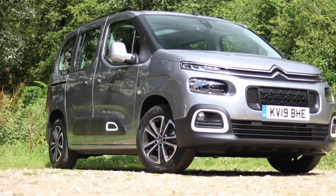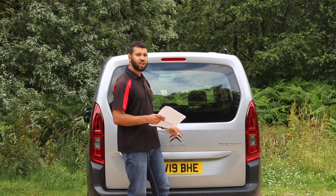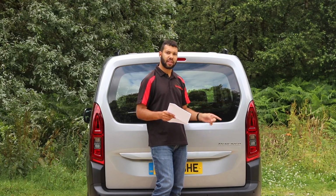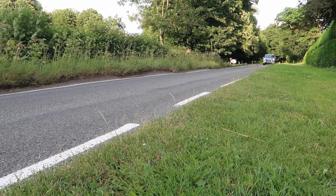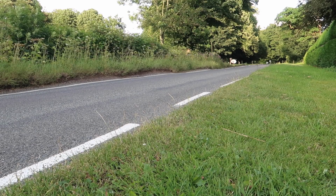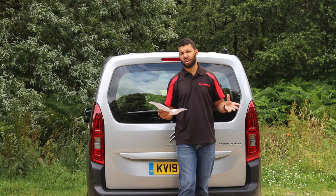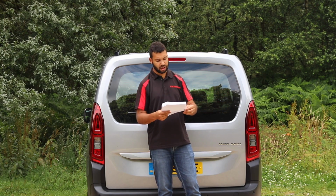Next question, does it feel huge on the road? It does, but not quite as huge as you may expect. Now, obviously this car is quite van-like, so it does feel rather substantial on the road, but at the same time, it doesn't feel like I'm driving a big tank. So it does feel rather huge, but not too huge, if that makes sense.